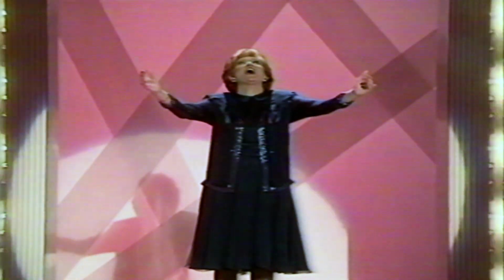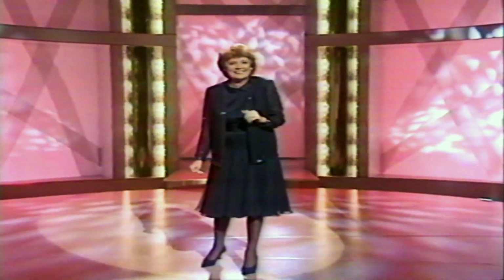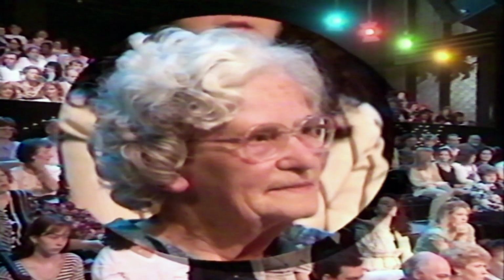Ladies and gentlemen, Miss Cilla Black. Thank you very much for a lovely welcome. Thank you. Hello and welcome to another Surprise Surprise. Well, we've got a lot of surprises for lots of people sitting here in our audience tonight, including one for a certain lady that only you at home can see at this very moment.